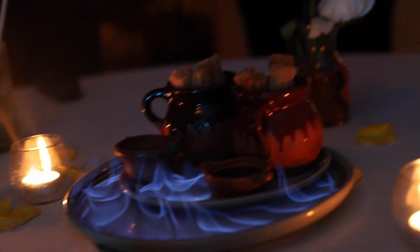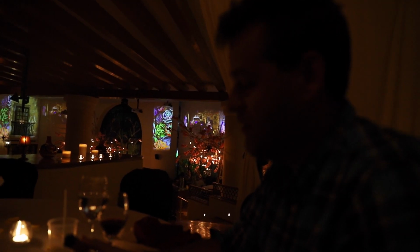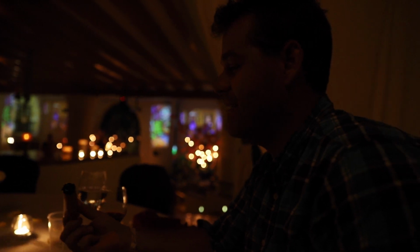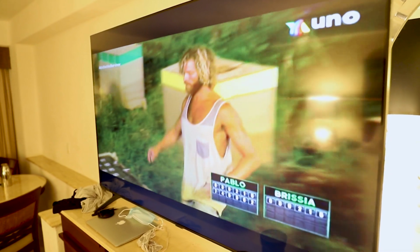Flambe churritos. Flaming churros. When in Mexico, one has to have churros. I think we let them sit a little too long. That's a nice churro.